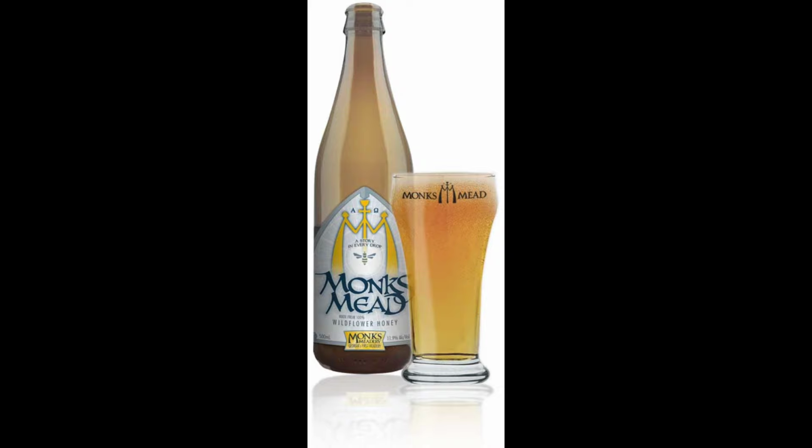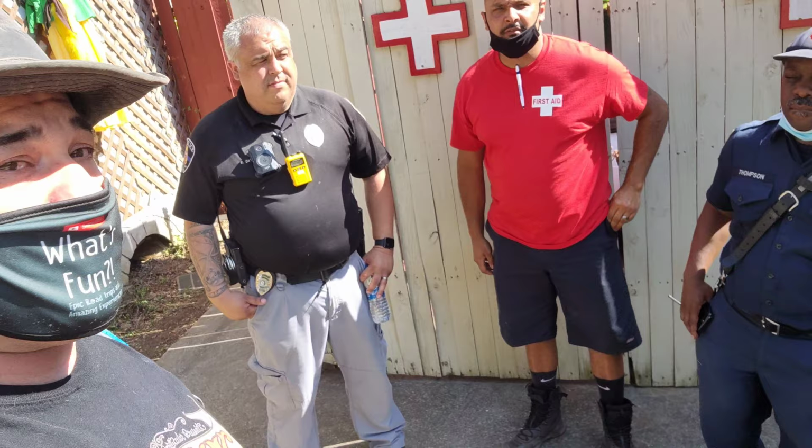All right, so we're hanging out with the security crew here at the Georgia Renaissance Festival. They've done an amazing job keeping this place safe, keeping everybody safe here. We really appreciate it. Hey, thank you guys so much, man. Excellent work. This place is awesome. You got to come down and check it out.